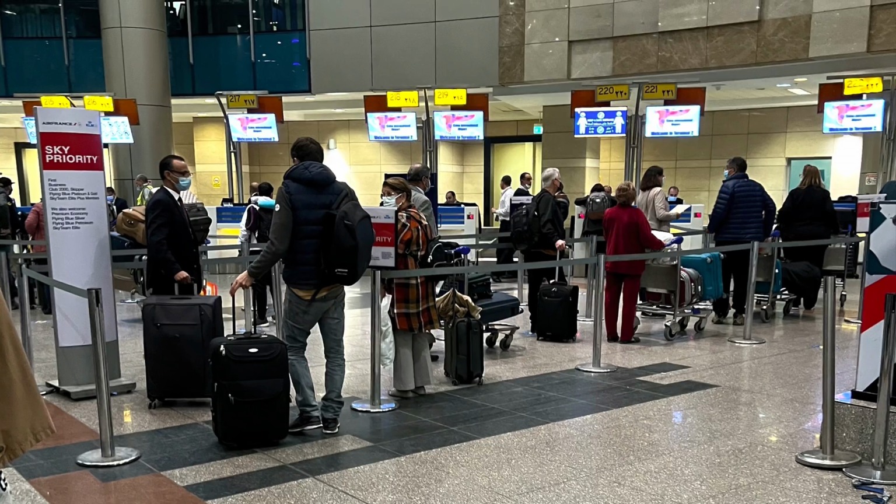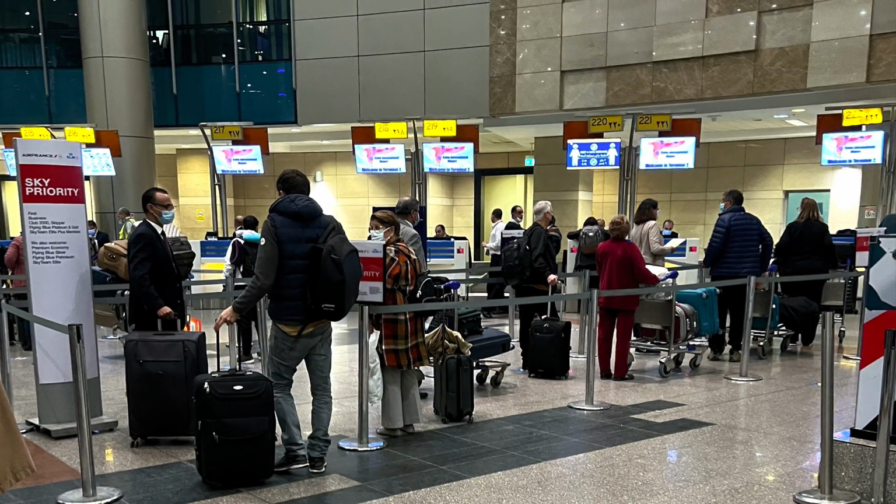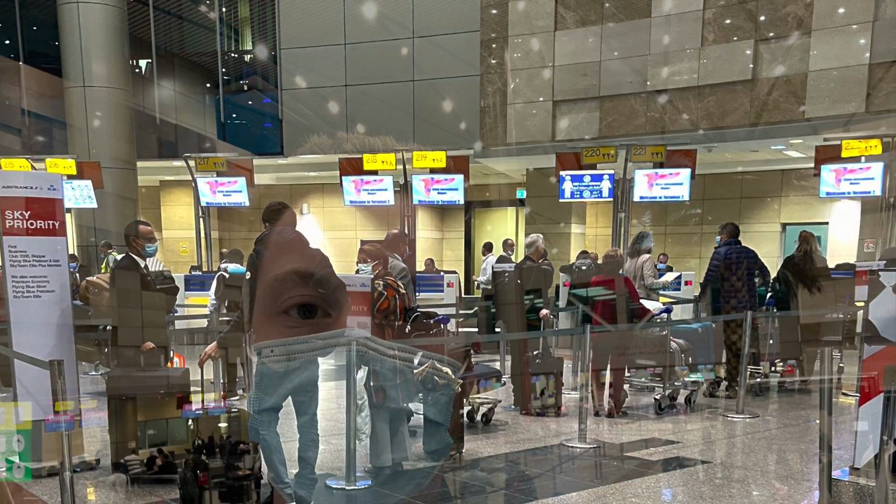Now here is what it looks like when you get through the security checkpoint and you get to the part where you need to check in with your individual airline. It took me about 20 minutes waiting in line to check in for my flight with Air France. Once I showed my COVID paperwork and passport, I was on my way.